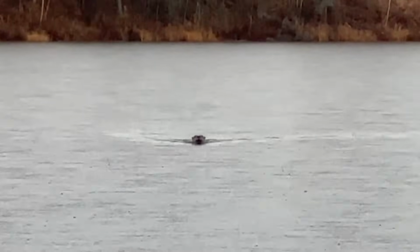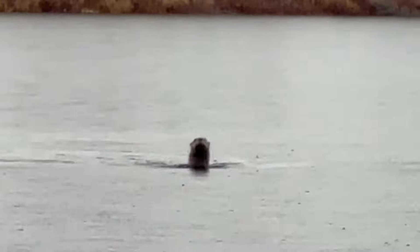One more little tidbit that I did find out is that they're actually one of the largest carnivorous aquatic animals in freshwater, so you should be a little bit cautious when you're around them. They have been known to attack dogs and even people.